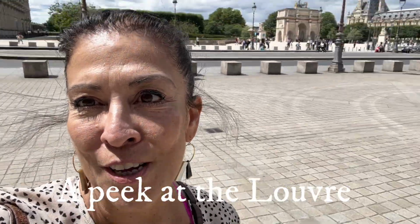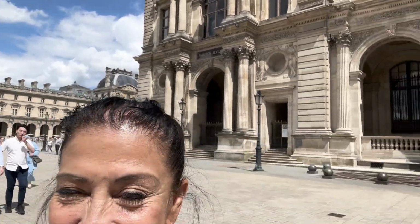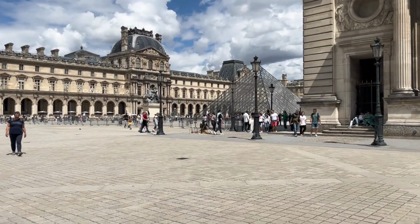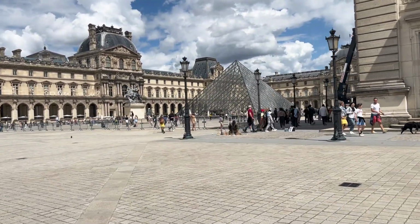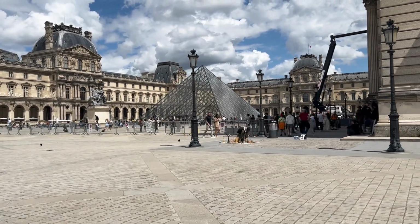How beautiful is this? Look. It's a castle. It's great. And the Louvre is right around the corner. And it's in all its glory. Although I'm not going to do the Louvre on this visit. That is like about 5 days worth of wandering a museum.